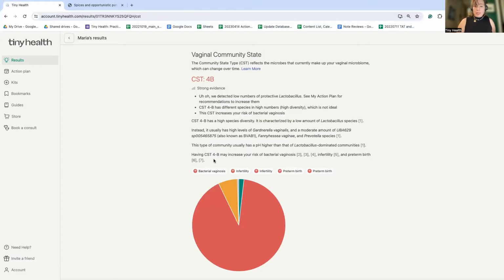Now, the various community state types are associated with various conditions. So here we see that type 4B, which is a non-ideal CST, is associated with bacterial vaginosis, infertility, preterm birth. And all of these conditions do have a multitude of factors that contribute to their presence. However, it is nice to be able to check in on the contributing factors that you may have some ability to alter, such as the vaginal microbiome.